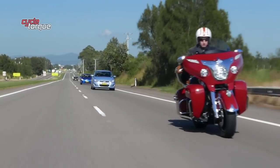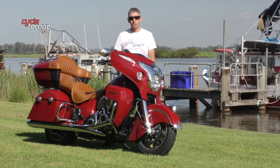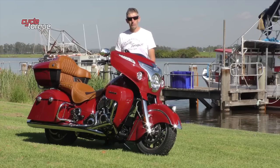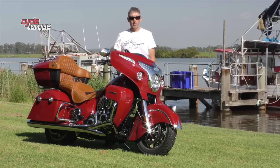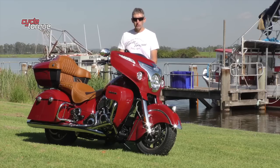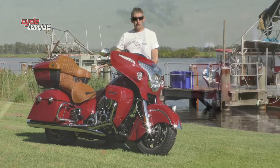It really is a very, very big motorcycle, over 400 kilograms, which makes it really surprising that a bike that's making such a bold statement on the road is actually so easy to ride. And I think that comes down to the aluminium chassis, good quality suspension, fairly low seat, and very low center of gravity.